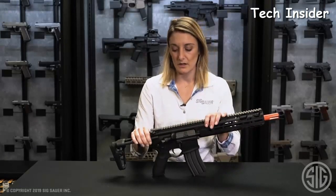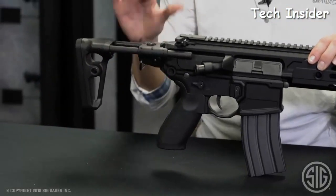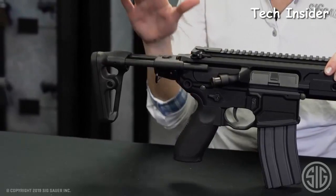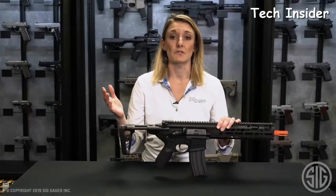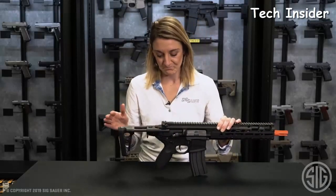Really, really cool feature. Driving to the back of the rifle, we have a 3-stage detachable buttstock. Also allows you to change this out for something that you're comfortable with, whatever you carry at home. You can slap on this bad boy as well.